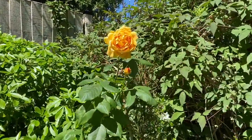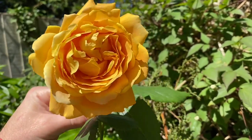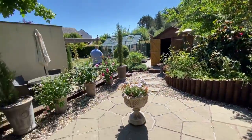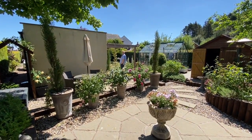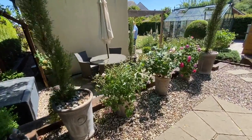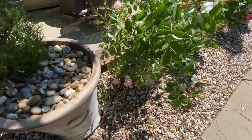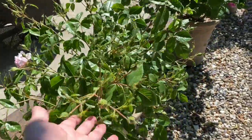I spy Golden Celebration out, and I've just smelt it, and it smells absolutely delicious and divine. It's a really sunny day here in the Shropshire garden, and we've had almost 2 or 3 weeks of near complete sunshine. It's been really, really good. I've turned my roses around so that each side gets a good chance at the sun. So we have Anne Boleyn. She needs a little bit of deadheading down here, but I normally do that once every other day. But lots and lots of buds coming.